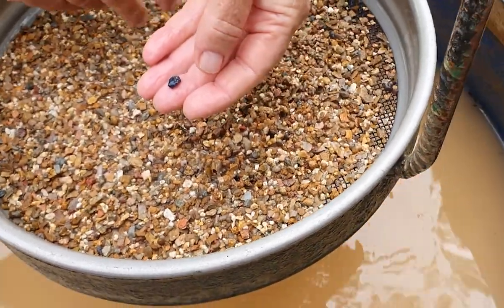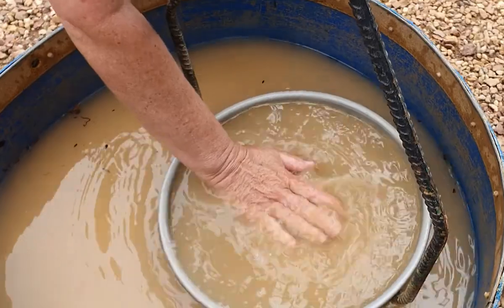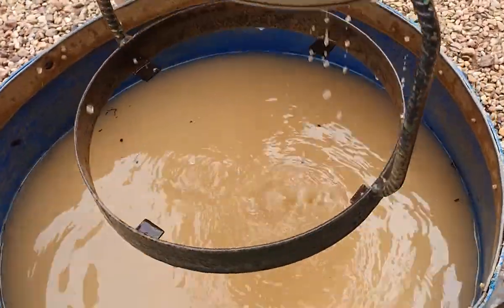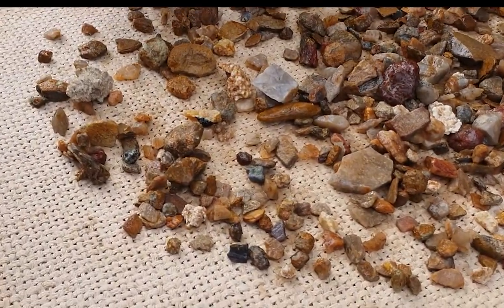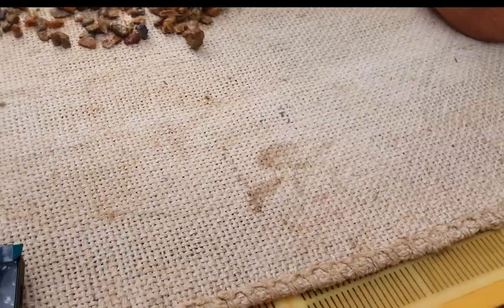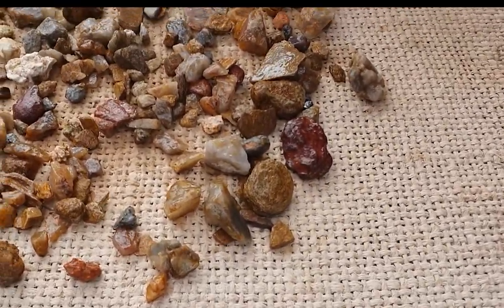Just note there that the last bucket sold will be at 12, and you can take bags home to fossick back at the motor park. And there's a few fossickers. Okay, see that one? That's a sapphire chip. Wow. Okay. Brilliant, we can go home now. No, you can't. Get to work. Look at you. You're doing quite well by yourself.